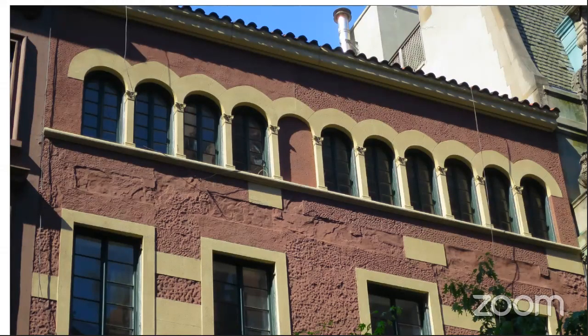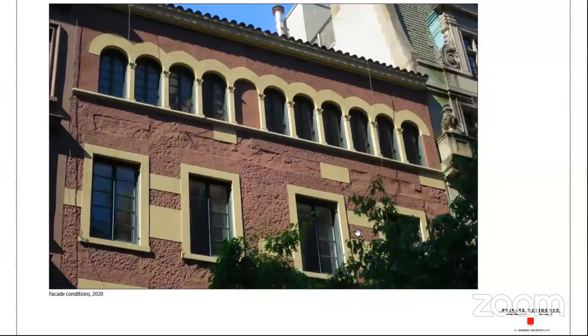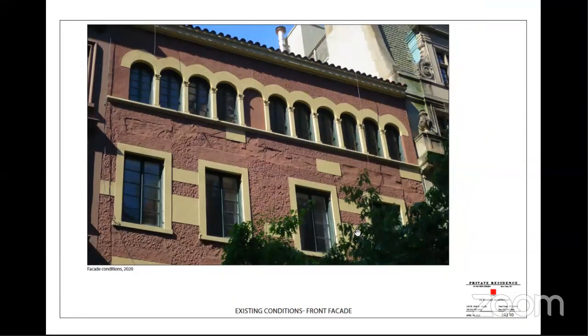And so, other than just continuing to smear the facade with stucco, our client, who has purchased this house and is intending to raise a family there, is looking to make a significant intervention and an improvement to the building and its longevity. And as Jose will share with you, that means replacing the front facade in stone, true natural stone. Next slide.